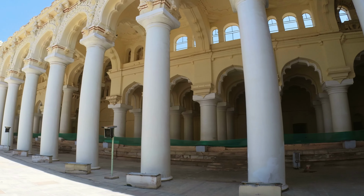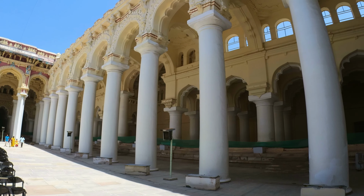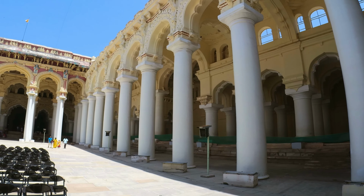Another striking feature of this palace is this courtyard, which is 40,000 square feet of space. Nayak dynasty had over 70 provinces under them, and their representatives filled the palace halls every day. That's why they had to ensure that the space was never a constraint. So this is one of the largest audience halls built in those times.